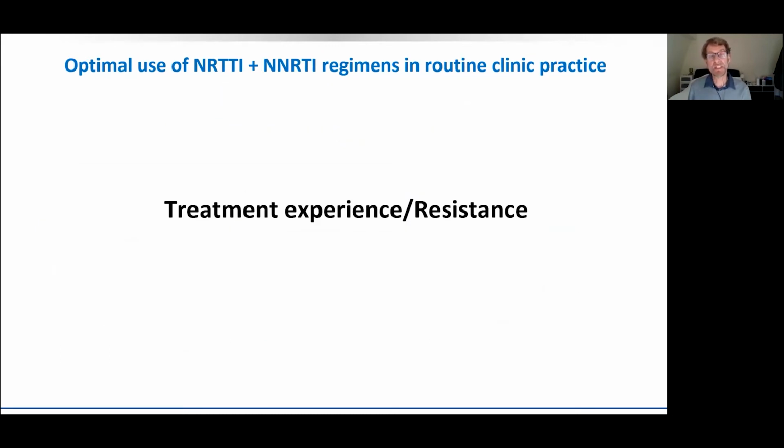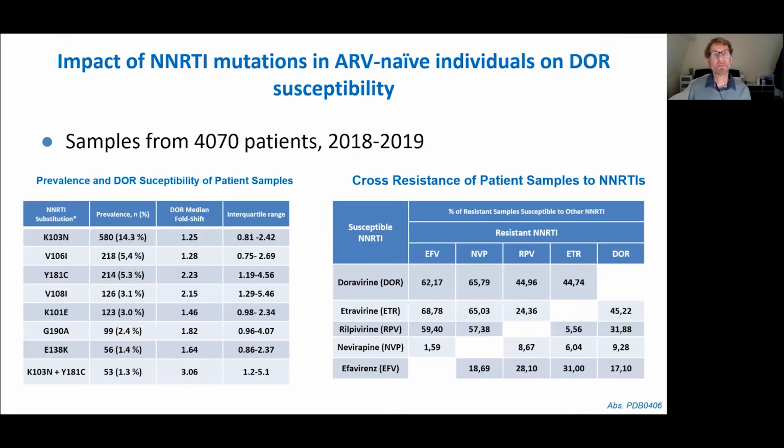Now, what about using this combination in people with treatment experience and resistance? If you're treatment experienced and you've had a lot of problems with side effects and you're on a complex regimen, you may be able to switch to this. But what happens if you have treatment experience plus resistance? Well, this is interesting. This is doravirine data that was presented at the AIDS 2020 conference, and they looked at all of these mutations. It's well known that doravirine is effective against K103N, but they also looked at these other mutations that might have some significance with doravirine, these different mutations and even combinations.